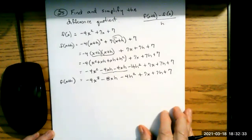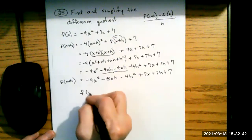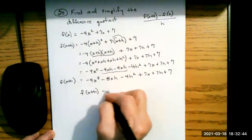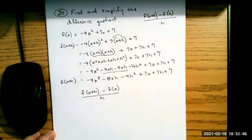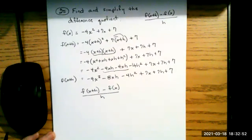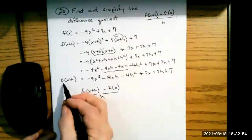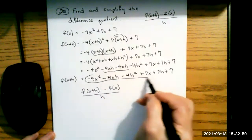Any questions on what I've done so far? Okay, now I'm going to rewrite my f of x plus h minus f of x over h. I'm going to rewrite that because I'm going to show you what I'm going to do. This says f of x plus h, and this is the answer for it.